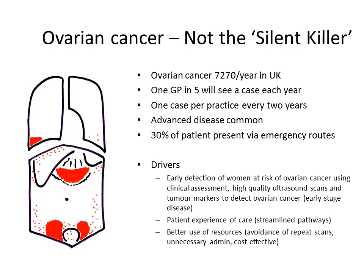The early detection of women can be used with ultrasound scan, high quality scanning of the ovaries, tumour markers, and importantly, clinical assessment. A combination of these factors can potentially lead to an earlier diagnosis of cancer. There's a need for better experience of care and streamlined pathways for our suspected patients with ovarian cancer into specialist settings. And there's a better need for resource, trying to avoid repeat community scans and a streamlined pathway with reduced admin leading to cost effectiveness in the process.